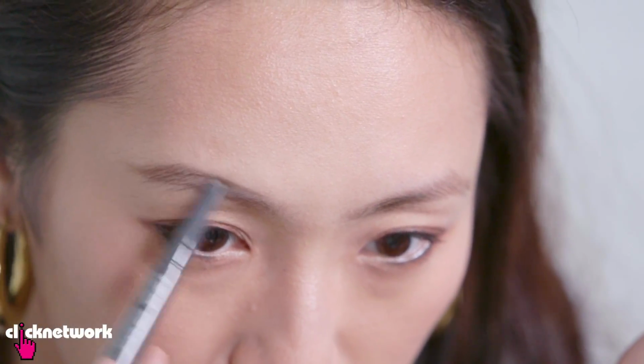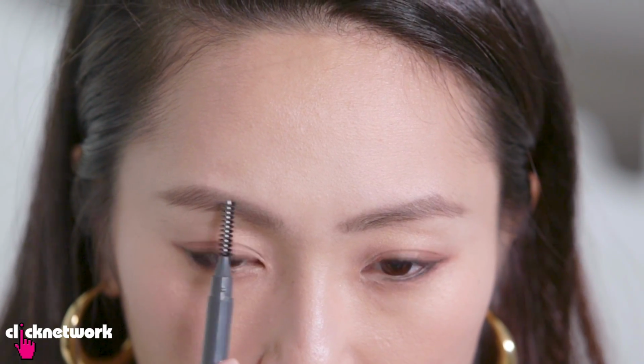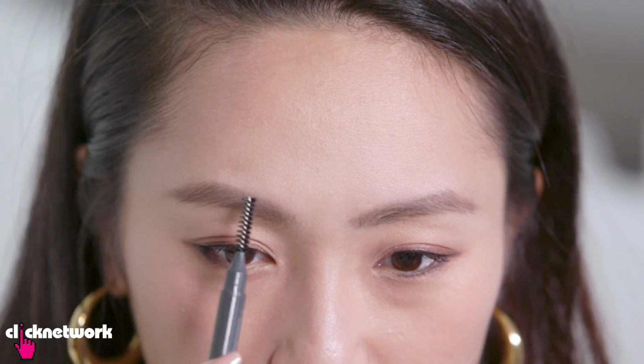I mean, it looks a bit waxy, but also a bit powdery. The waxiness is great on parts where you have a lot of hair, because I feel like you get the color and it almost helps define the hairs a little bit. But if your eyebrows are like mine and they're uneven, then the parts where you have less hair become even more obvious because the wax has nothing to hold on to.